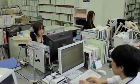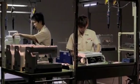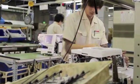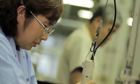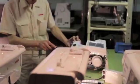Janome has extremely low employee turnover, which means our experience in sewing machine production in general, and the Janome way in particular, is top tier. Few companies can boast of a workforce with so many years devoted to a single product.